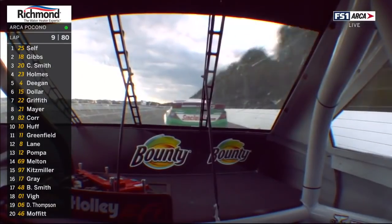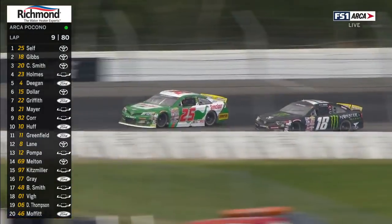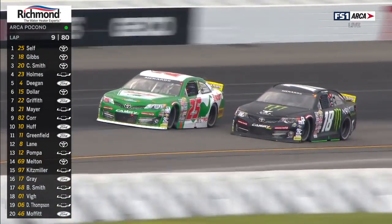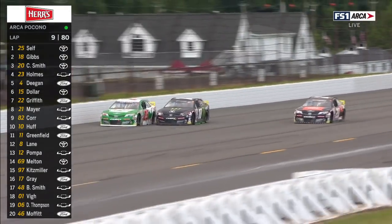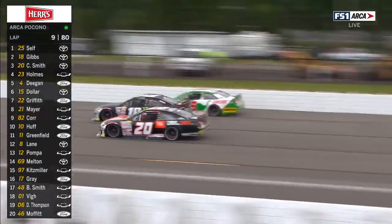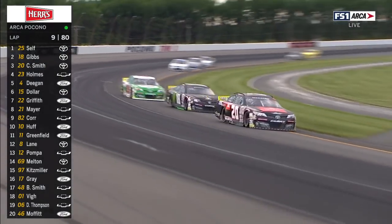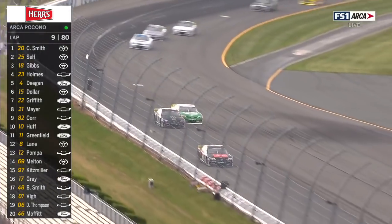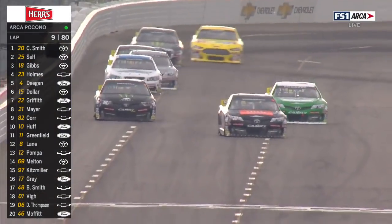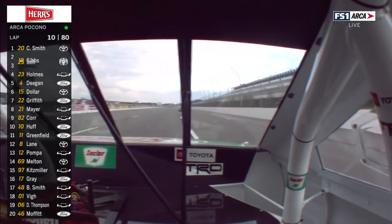Spends a lot of time out front for sure. Look to the inside. That used to be a single file corner there, the tunnel turn, for years and years. How about Chandler Smith going to make it 3 wide? And just that quick, here comes the 20. You got a new race leader. He just seized the opportunity when those two cars were side by side. Now Michael Self's going to fight back to the inside. Chandler Smith's going to move over in front of his teammate to let him get a little draft off him.